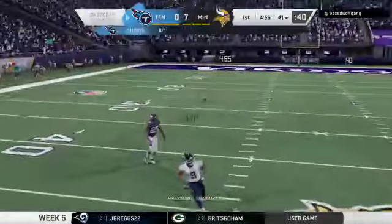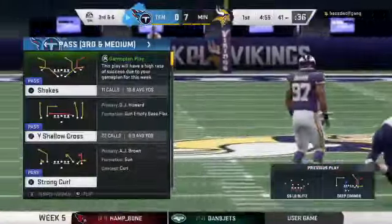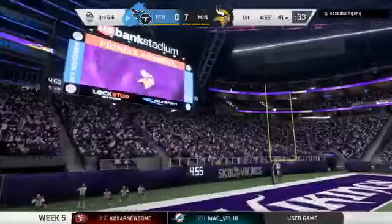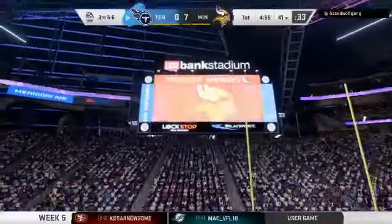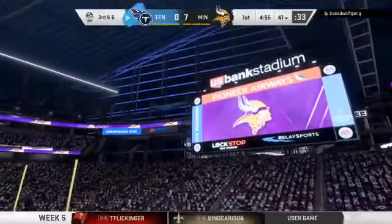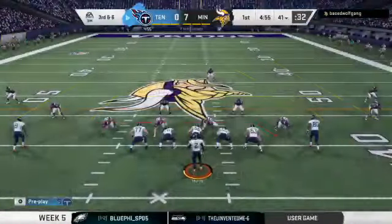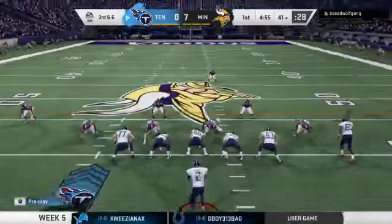And he fires one incomplete. I think he's a little trigger happy right there, and it turned into an ill-advised throw into their zone. Well, we know he has confidence. He'll throw it any place, anytime, anywhere. That time it fell incomplete. So after the 2nd down incompletion, they'll come up now against a 3rd and 6.